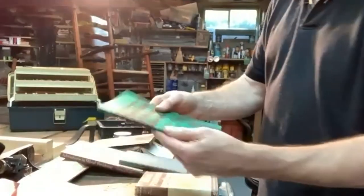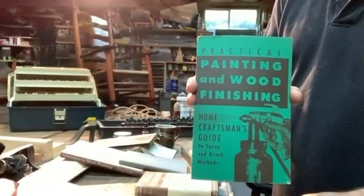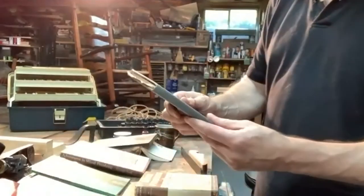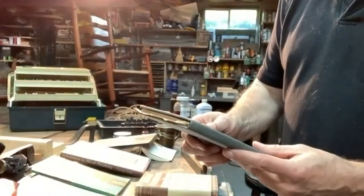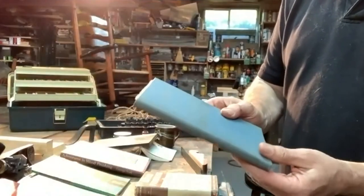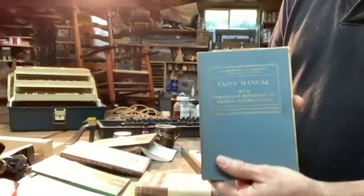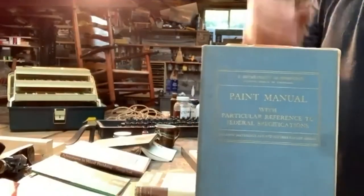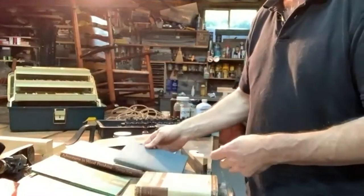Practical painting and wood finishing. This is from the 60s, early 60s. And this is a U.S. Department of Commerce, which is kind of funny, paint manual with particular reference to federal specifications. So these were for, I guess, people that were bidding on government jobs and what they were required.